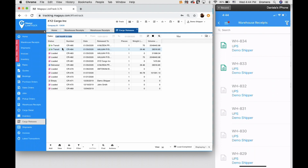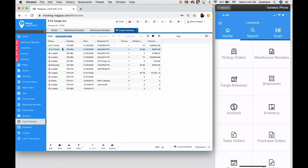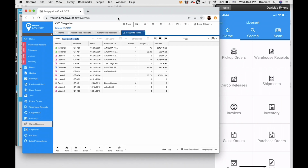That's awesome. I love to see that. It's really great for myself and for the customers to see what's going on in real time just by a few clicks. But we've released the cargo, it's in transit, it's out of the building. How do my customers see their invoices, and can they pay them within LiveTrack?